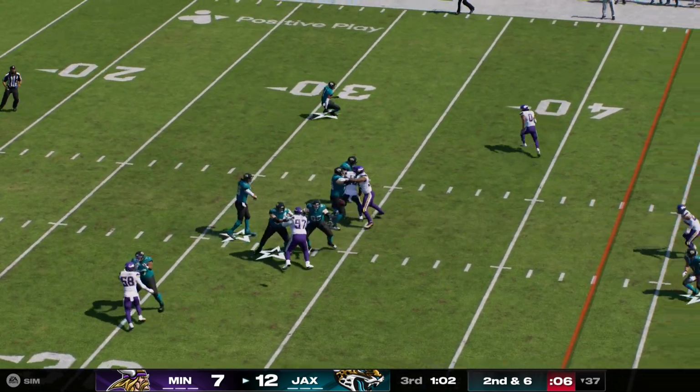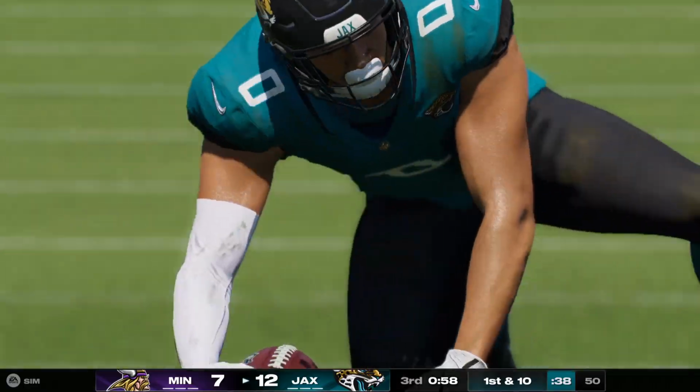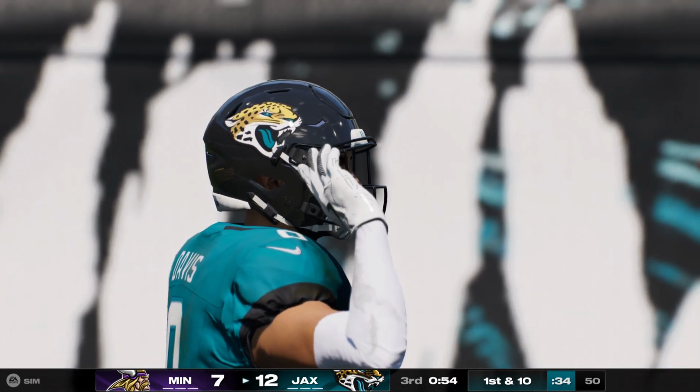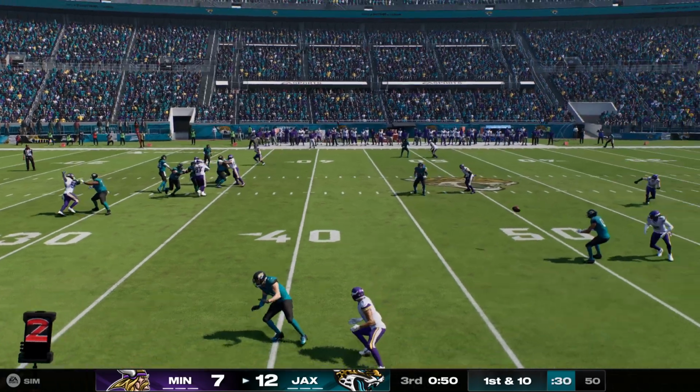Now 2nd down throw for Lawrence. That's caught. It's the former Bill, Gabe Davis. First time they've looked his way all game long. But he comes through with the grab and a 1st down.